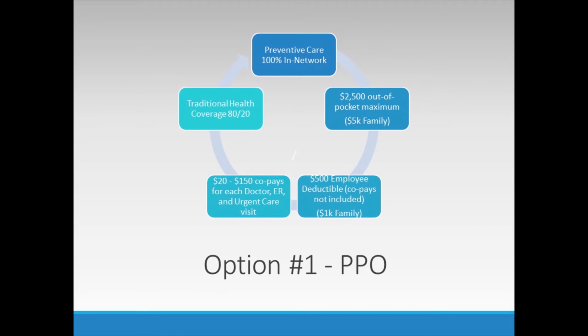I'll next review the PPO plan. This plan is a traditional copay plan. As I mentioned previously, preventive care is covered at 100%. There's an out-of-pocket maximum for an individual of $2,500 and a $5,000 out-of-pocket max for a family. The employee deductible for this plan is $500, and the family is $1,000.